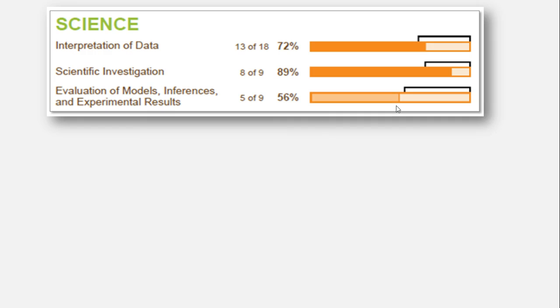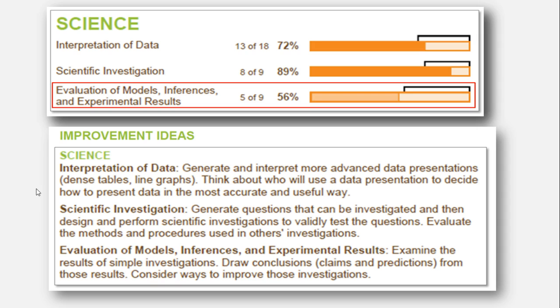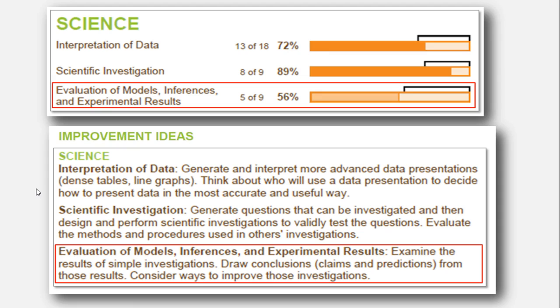So let's take an example. For example, in science, we see readiness in interpretation of data and in scientific investigation, but a little bit of work could be done in evaluation of models, inferences, and experimental results. If we look at the improvement ideas, we can see ways they can strengthen what they already did well in the first 2 categories. But if we want to know also how to help them strengthen their areas where there is some improvement needed, we can just look to the improvement ideas for this particular category, and we can see the feedback that ACT Aspire would suggest based on what the test is asking. So we can get very specific feedback for the classes as a whole and for the children as individuals as well, which I think is really neat.